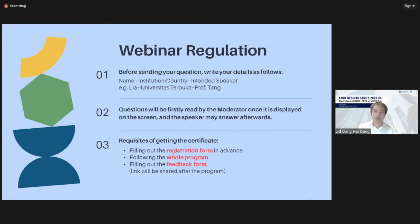To get the certificate, you have to do three things. First, fill out the registration form and follow the whole program. After that, fill in the feedback form, and the link will be shared after the program.